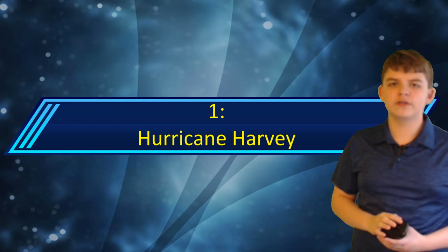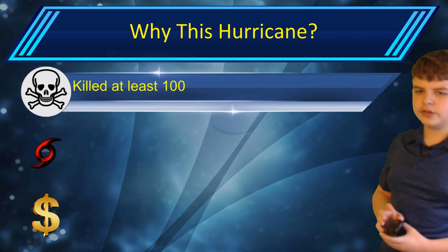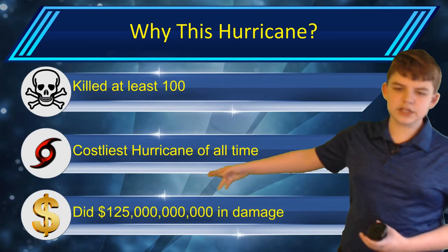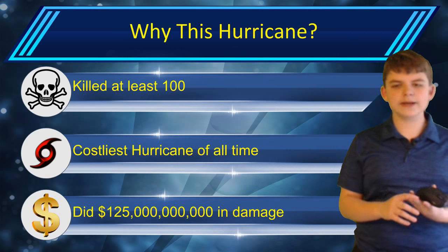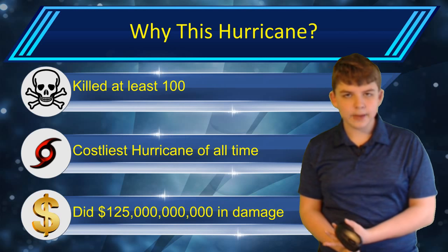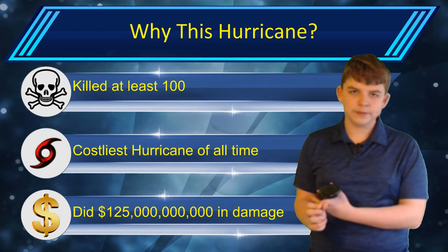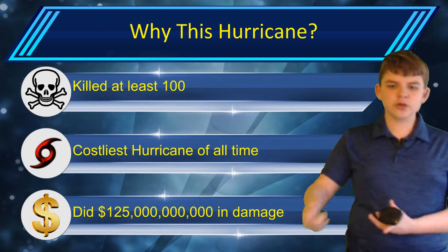This was Hurricane Harvey of last year. So why this hurricane? It killed at least 100 people, the costliest hurricane of all time, did at least $125 billion in damage, which you're probably asking, well, that's the same as Katrina. But Katrina was back in 2005, meaning adjusted for inflation, Katrina should be more, right? Well, this $125 billion is the set cost that we know right now, but we do know it's a lot more. The estimates are still at around $200 billion.